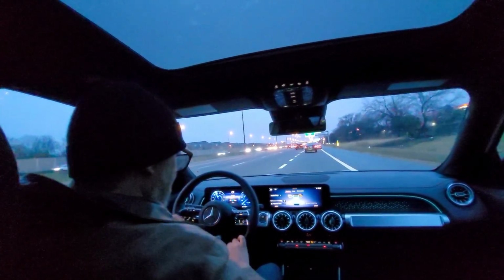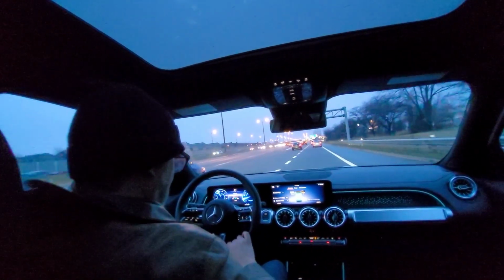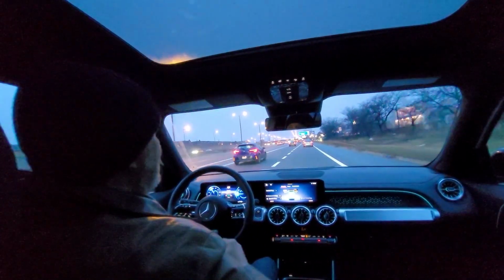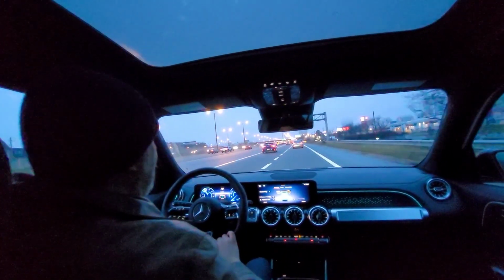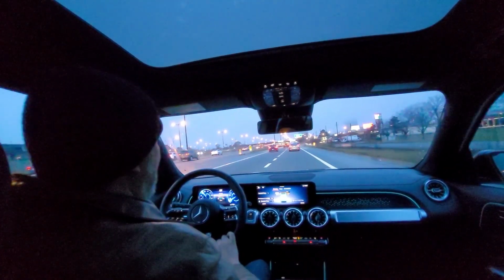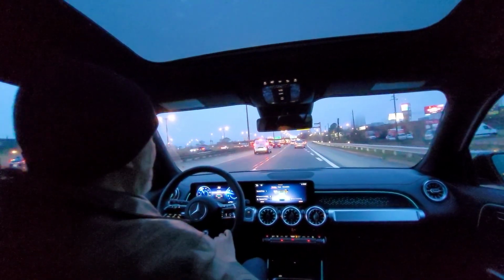But in my opinion, it has enough oomph, enough acceleration and power for day-to-day driving, and no real need to upgrade to more power if you don't need it, because the more power you have, the less range you're going to have. So unless you're into stop and go and racing other cars from the red lights, you shouldn't care about the 0 to 100 acceleration times.